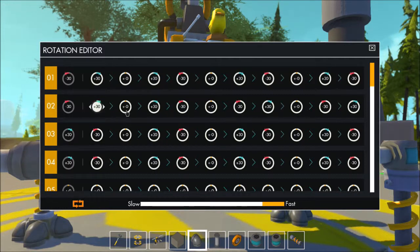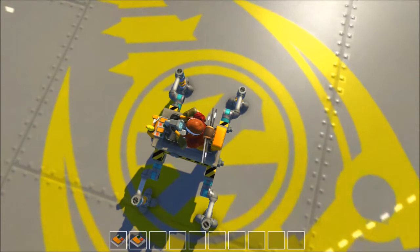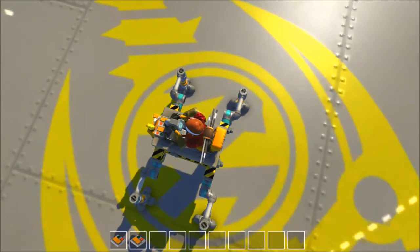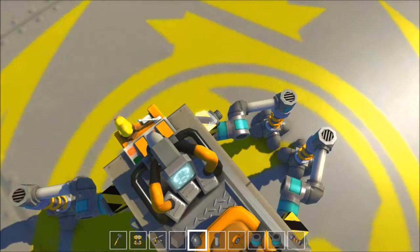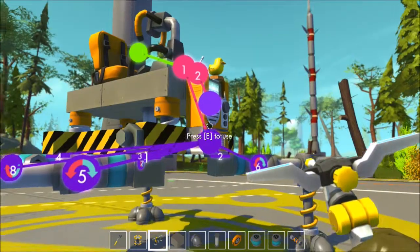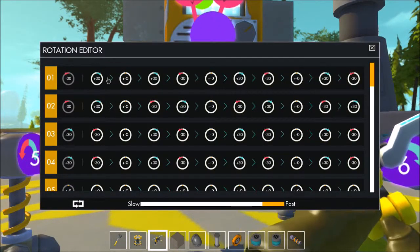Oh no, wait, this needs to be reversed. So the first one is okay. It's everything after that that needs to be changed, I think. This is throwing me off. Shoot. Let's just double check and see what I did here. I have a feeling that's going to throw things off. Okay, so the one in the front, right there, what number is that? Number one is wrong.